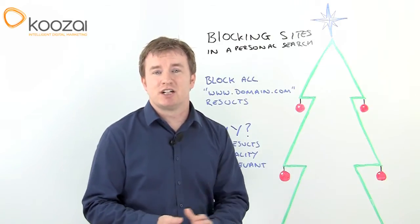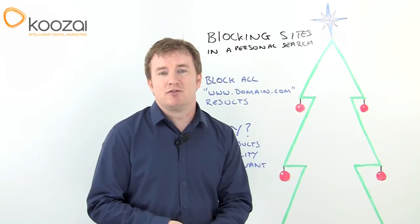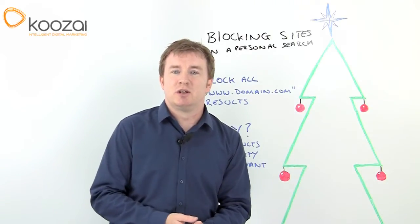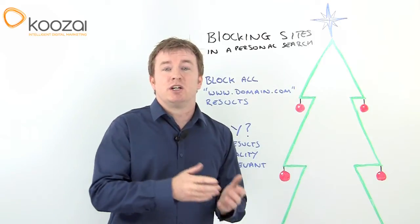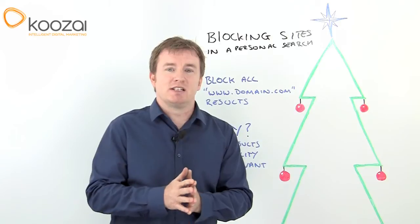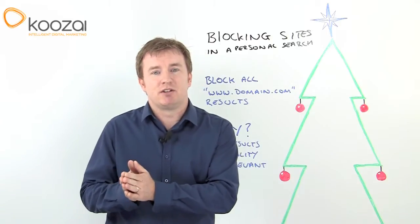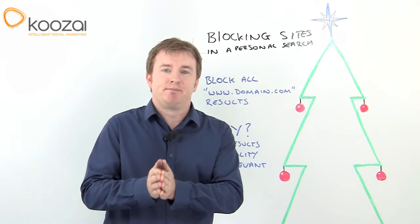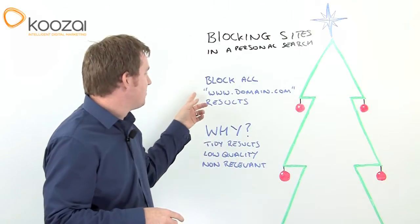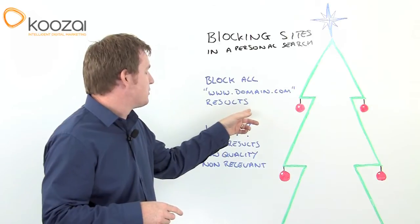So if you carry out a search for, say, cars, and you find that one of the domains isn't truly relevant, isn't giving you the information that you feel is relevant to what you're looking for, you now have the option to actually block that entire domain. So what you'll find is that if you go to a page, you don't feel it's relevant, and then you click the back button, and you go back to your Google search, you have the option to actually block the domain from all your results.